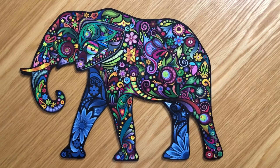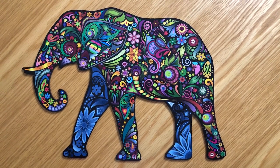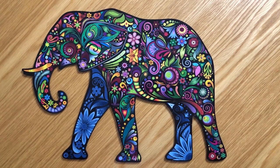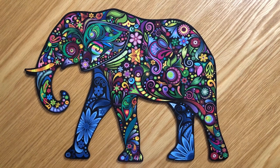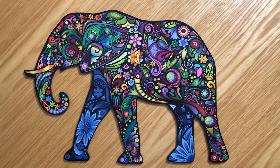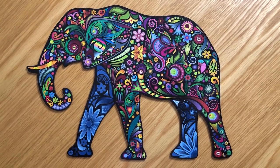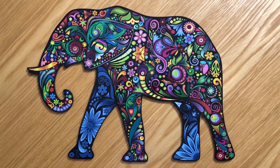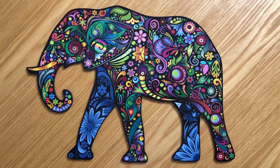So I really love how the Ellie elephant puzzles turned out. It's just a really lovely shape. It's very bold and dramatic. It's just really well done. And all the colors and patterns in it are just so beautiful and vibrant. It's just really pretty to look at. It was definitely quite a challenging puzzle, even though it was 174 pieces, I think it was. It still took me like an hour and a half. So definitely wasn't a walk in the park.